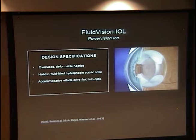And now onto the silicone oil-filled FluidVision IOL. And this lens is very different. It features these gigantic haptic components that practically fill the capsular bag and maintain the anterior capsule and the posterior capsule at a great distance from one another. Now these haptics are deformable and filled with refractive index matched silicone oil. And in efforts of accommodation, deformation of the haptics drives the fluid from the haptic components into the hollow hydrophobic acrylic optic chamber, making it a rounder shape. And this really simulates the natural accommodation.